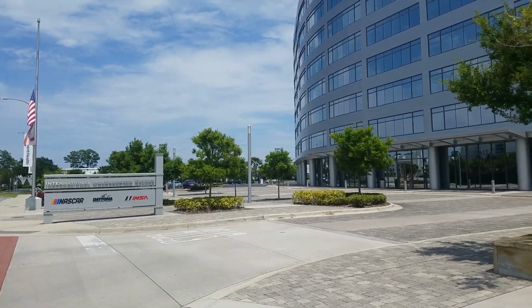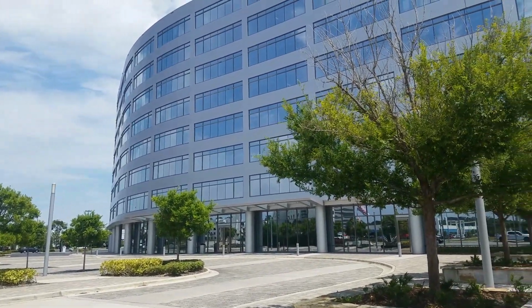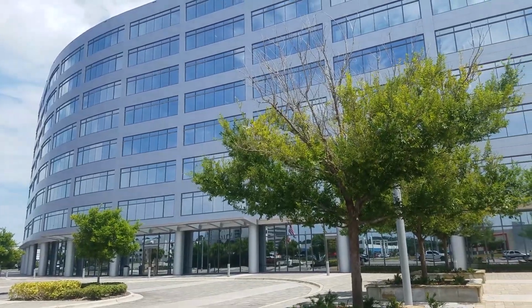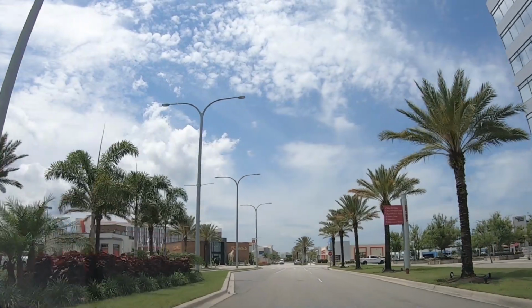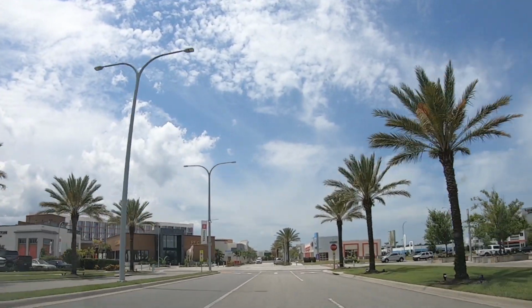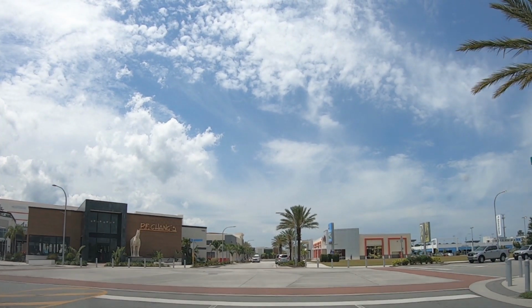Now, there are offices here for NASCAR and some of the other racing bodies. But there's a lot of great shopping and great dining, so we thought this would be a fun place to come over and spend the afternoon.